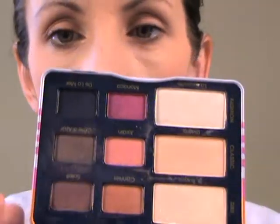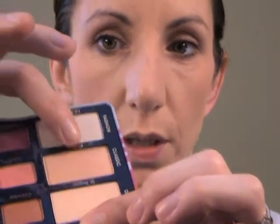So that is basically the face. Now I'm going to start with this palette. Let's zoom in. I don't even know what I'm going to use. I'm going to start with Riviera, which is kind of a neutral color, and a Sonia Kashuk blending brush. But actually I'm going to start with MAC Vanilla because I like this as a base for the whole look.